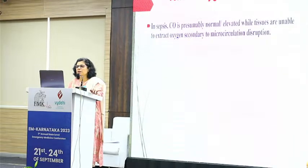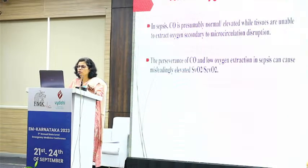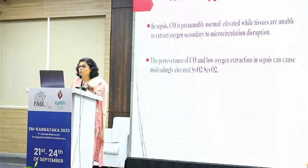resuscitation. Coming to venous oxygenation, in sepsis, cardiac output is presumably normal or elevated, while the tissues are unable to extract the oxygen secondary to microcirculation disruption. So cardiac output per se is normal, but you can't extract the oxygen. The preservation of cardiac output and low oxygen extraction in sepsis can cause a misleadingly elevated SvO2, or central venous oxygen saturation.